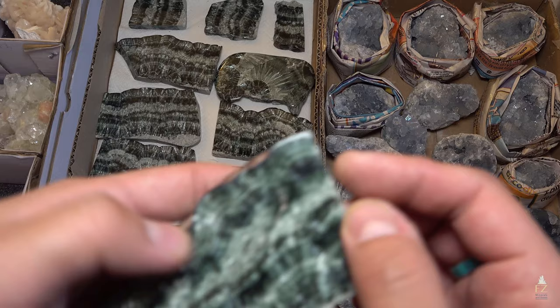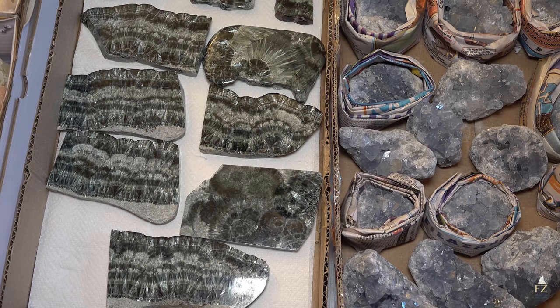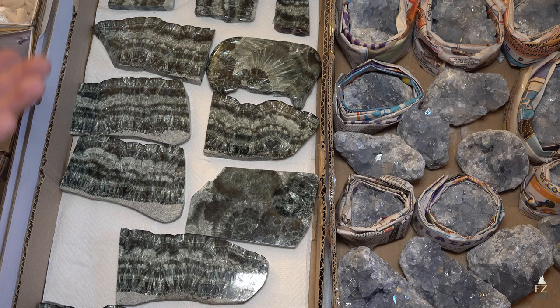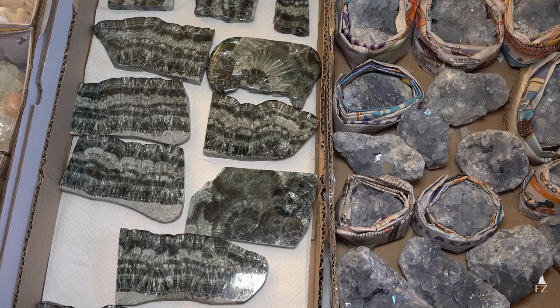And that's what I want to stress more than anything else: quality over quantity. That's what I've always been about. Getting the best quality stuff I can for the best price. And there's lower quality seraphinite, there's lower quality apophyllite, there's lower quality hematite, there's lower quality Colombian quartz and cabochon and everything that I've showed you guys here. And it was probably cheaper, but you know what? I don't want that stuff. I want the best I could probably get.